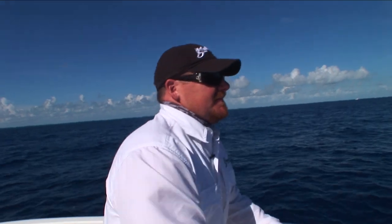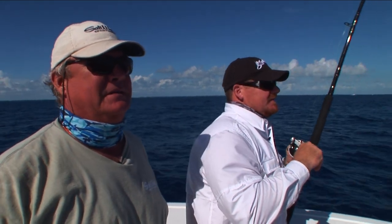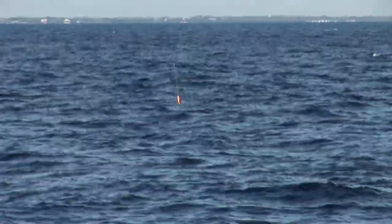All right, man, nice job on him. He didn't jump. That doesn't mean necessarily it's not a sailfish. Right. He's acting unsailfish-like. They'll do that, though. I've caught them when they never jump. Left the other bait out there hoping for the double header, but it has not happened.